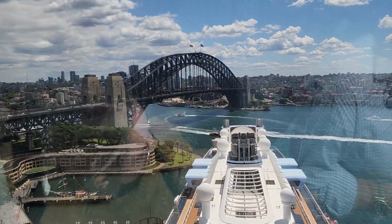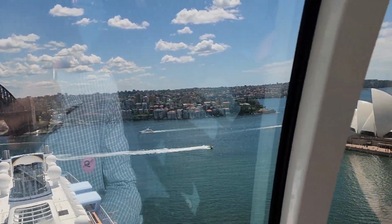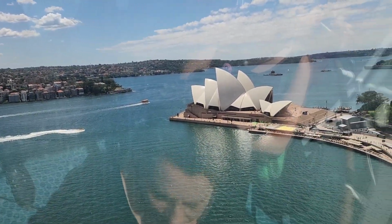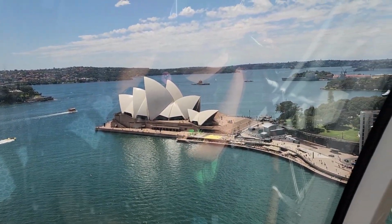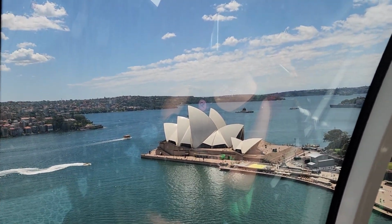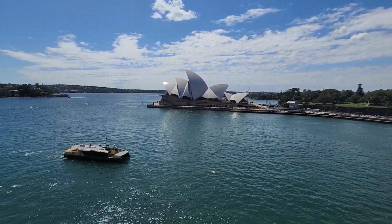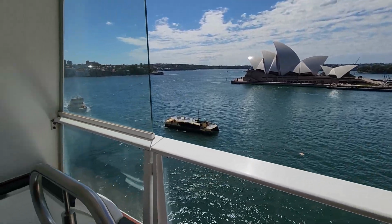But anyway, the reason why I was here was to take a sneak peek at the Royal Suite, which is the star class, top of the range experience that you can get on the Ovation of the Seas, which is a Quantum class boat in the Royal Caribbean. So here we are, there's the Opera House. What a beautiful day it was. And a quick tour for you.